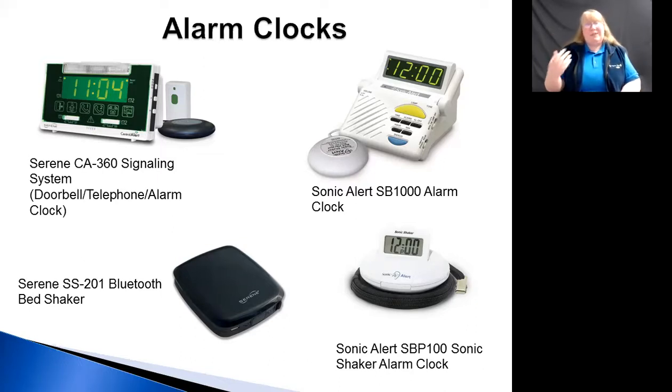There are also portable systems. So portable travel bed shakers. There are even Bluetooth bed shakers where you can download the app to your smartphone and set the alarm on your phone and put the bed shaker inside your pillowcase. So you have that flexibility, you have options for the different kinds of signalers and alerting systems that are available.